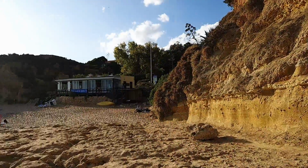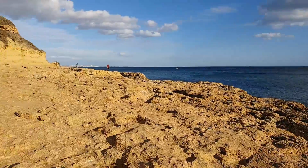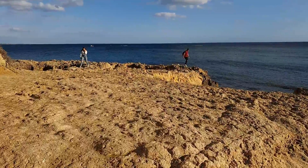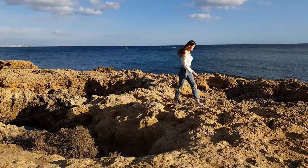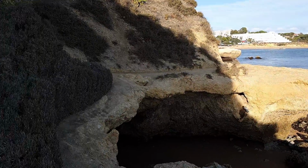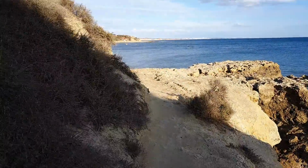Of course, have to give you the obligatory view looking back from where I came from. We continue. Those cave structures here. Ooh, I could go that way, or I could go the safer option. Probably would have risked eruption if I didn't have my gear with me.